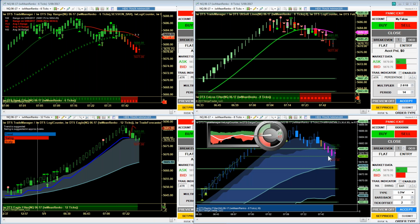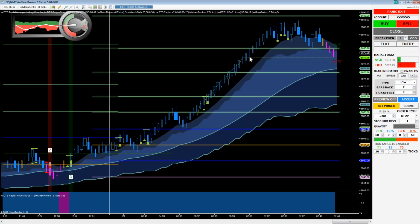So we're back to the high of the morning, or the opening range, I should say. We were talking about opening range this morning. You can see we're right back where the market topped out at the top of opening range, although some would argue, since it was only a few minutes later, that the opening range high is actually right there.